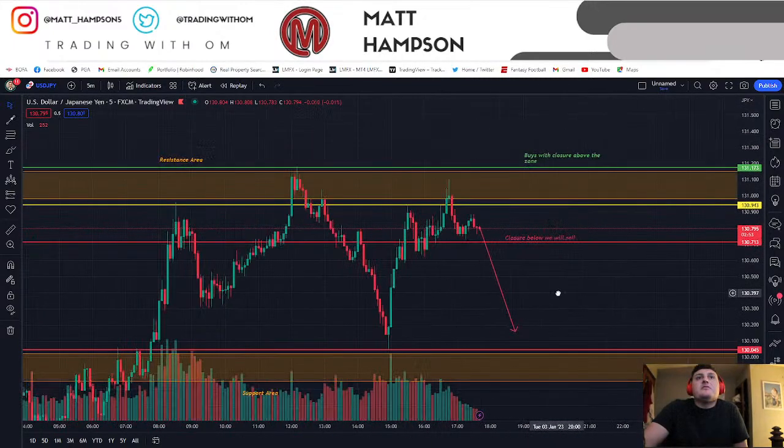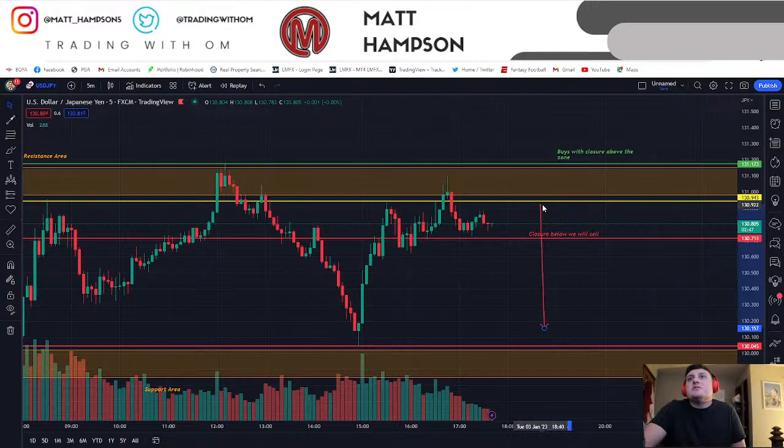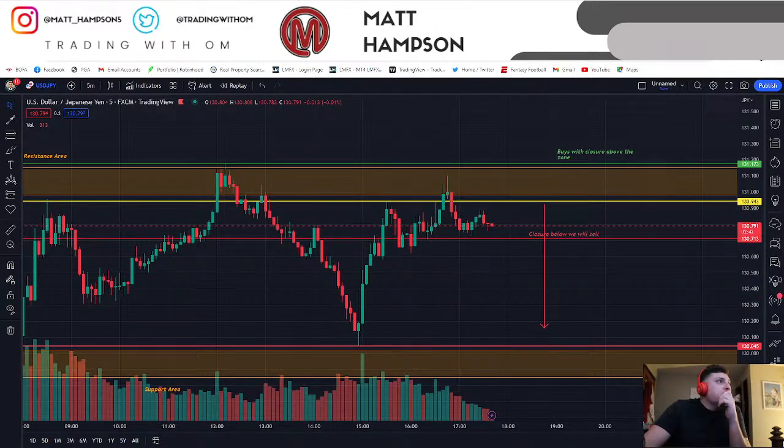See what kind of movement we're getting here. Not too much movement here on this candle, on this 5-minute candle, which is not a bad thing. It means it doesn't really know where it wants to go.